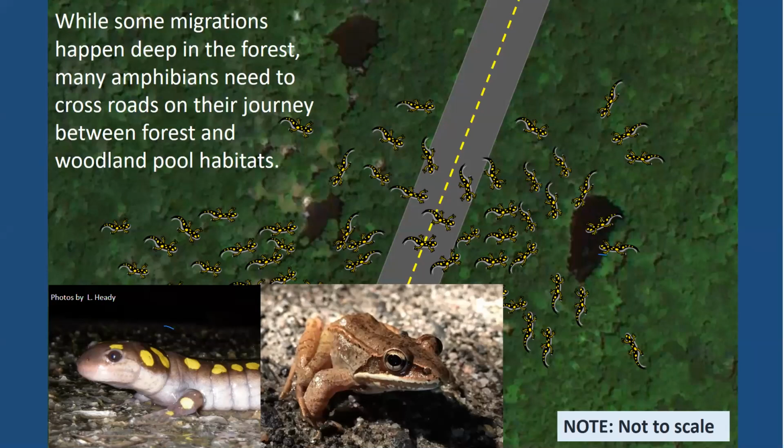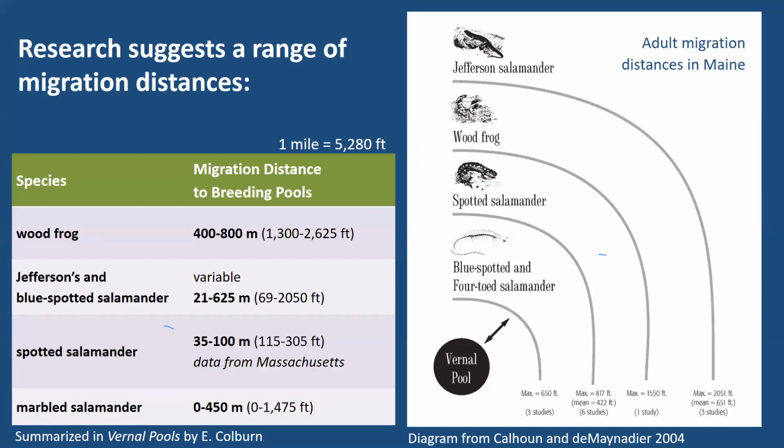So let's think about the distances they travel to help you really appreciate the amount of habitat they need. There's been a lot of research in different states looking at the distance that different species travel. These numbers don't all jibe, but I think the take-home message is we're still learning, from all these different studies, how far some of them travel. But the bottom line is that they do travel significantly long distances, and we need to think about that and proactively consider it when siting new developments or designing conservation strategies.